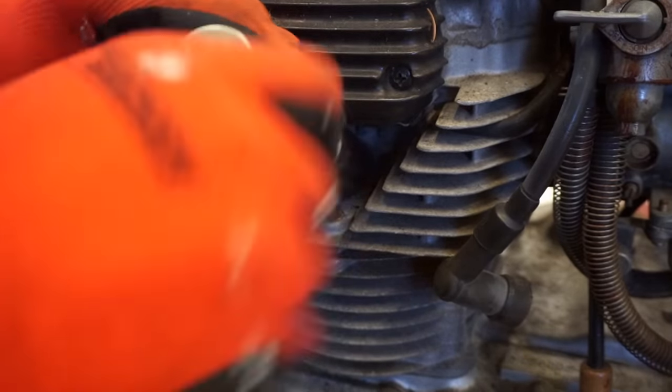You guys watch the gauge. See what we get. Throttle open. Here we go.